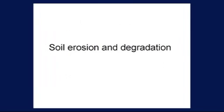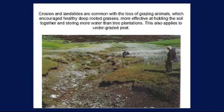Soil erosion and degradation. Erosion and landslides are common with the loss of grazing animals, which encourage healthy, deep-rooted grasses, more effective at holding the soil together and storing more water than tree plantations. This also applies to undergrazed peat. If you take the animals off, you don't stimulate the root growth, the grass then dies, and then you get this kind of erosion. It's plain to see, and there's lots of it to see where the animals have been taken off, and we've got this problem.